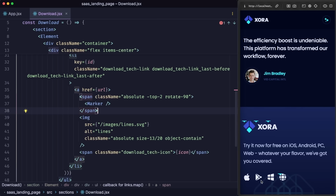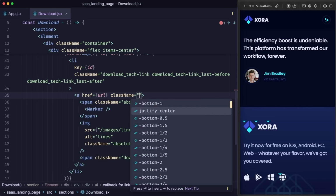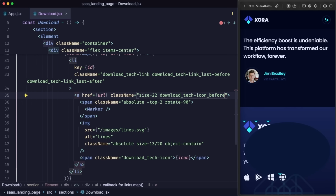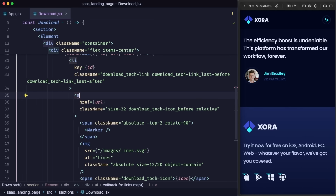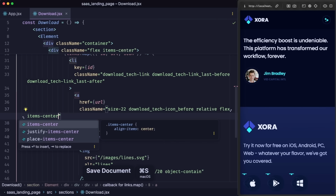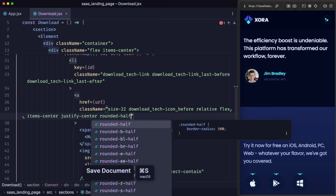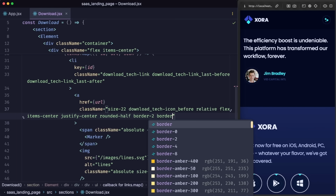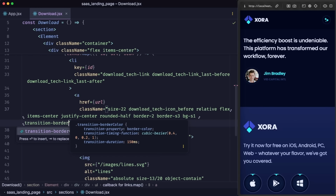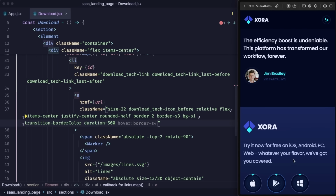So let's actually put these backgrounds behind these tech icons by styling our anchor tag. I'll give it a class name equal to size-22, download_tech-icon_before. That's going to create a circle. Relative. That's going to position it somewhere near the elements. We can give it a flex property. Items-center to center it vertically. And justify-center to center it horizontally. Rounded-half. Border-2. Border-s3 for the color. Background of s1. Transition-border-color with a duration of 500 milliseconds. And that's going to look something like this.